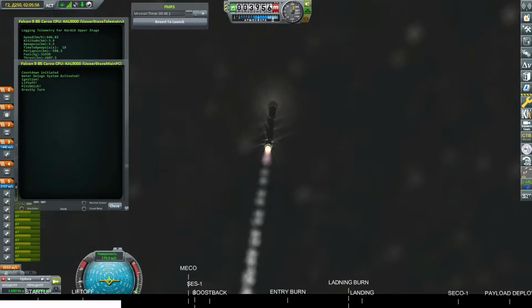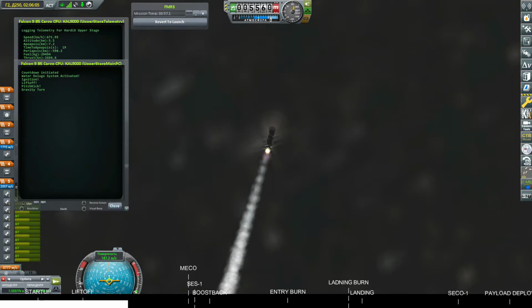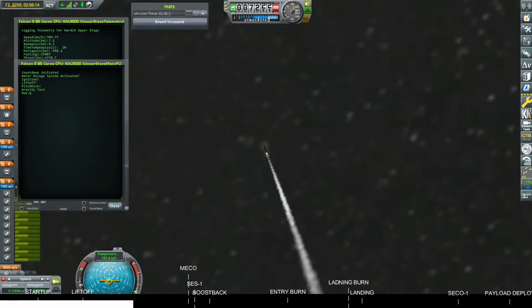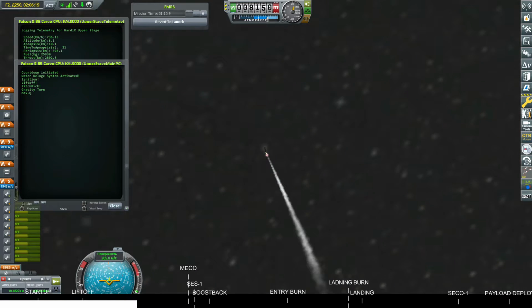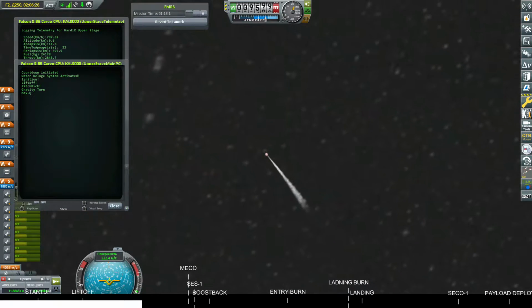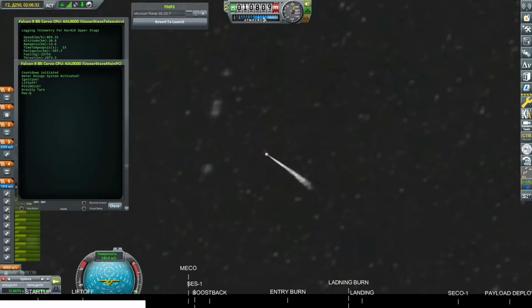You are looking at the Falcon 9 rocket as it ascends through the atmosphere, carrying the SAOCOM 1A satellite to low Earth orbit. Right now, the vehicle is passing through max Q, which is the point of maximum aerodynamic pressure on the airframe. The vehicle actually throttles itself down for this portion of the flight in order to reduce structural stresses. Altitude 30 kilometers.